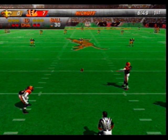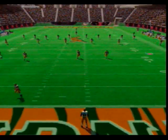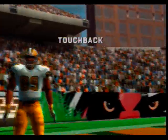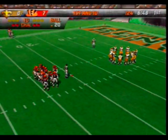Number 9 looks like he's just about ready to kick this one off. Jarvis, back deep to return. Nice distance. This one is taken by number 89. It's still early in the game, but you got to think the coach wants his guys to make a statement by scoring some points in this drive.